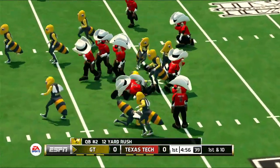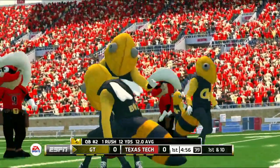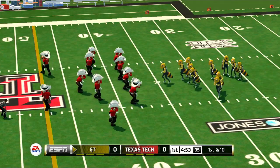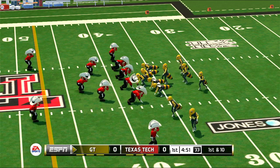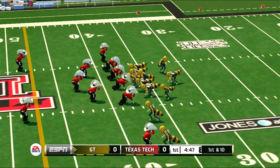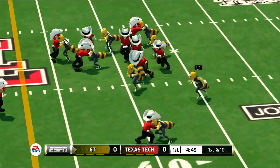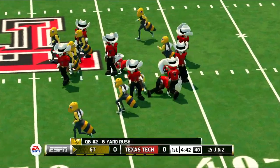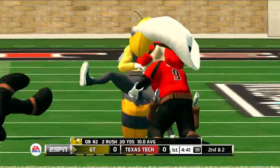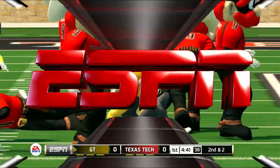Makes it to the 37. That's not everyday speed you're talking about with this guy. This is a unique burst combined with a really impressive field vision. First down, 10 to go. Ball on the 37-yard line. Number two, the ball carrier. Gain of 8 yards. That makes it second and two.